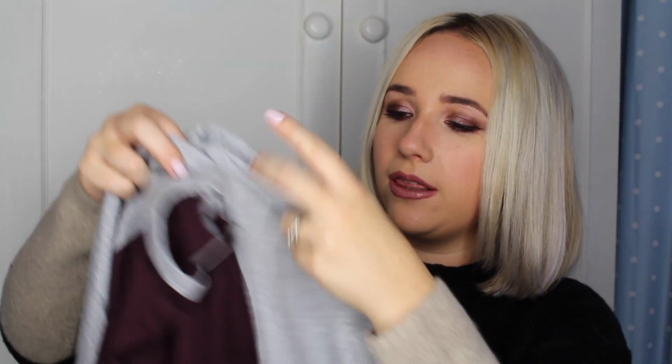It's a really nice length, really soft and snuggly, and again it's just something that's easy for boys to throw on. It will make him look a bit trendy, but not like he's made too much effort, and he hasn't. He's not made any, has he? Because I chose it.